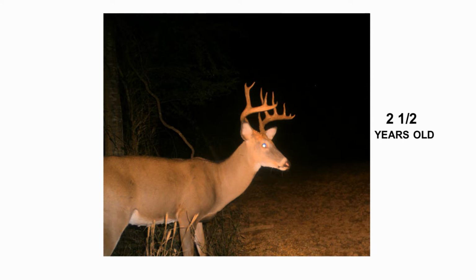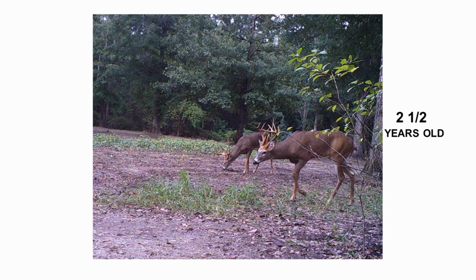Some areas are trying to grow bucks that can have 110 inches of antlers, and other areas are trying to grow bucks that can have over 160 inches of antlers, and then there are areas everywhere in between. So remember, we just got to keep all of this in perspective.